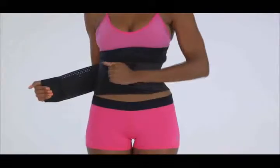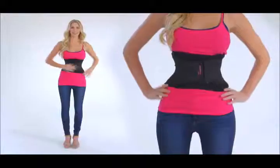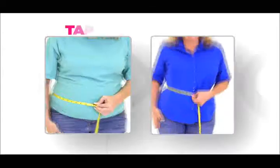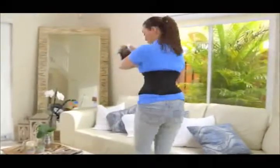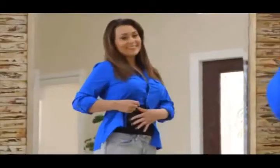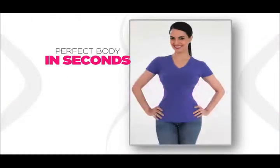Plus, your Genie Hourglass is totally adjustable. You can loosen it or tighten it to define your figure even more. Take the tape measure test and love the difference. Genie Hourglass will hide a boring baby body and give you a look that's slim, shapely, and sexy. Your perfect body in seconds.